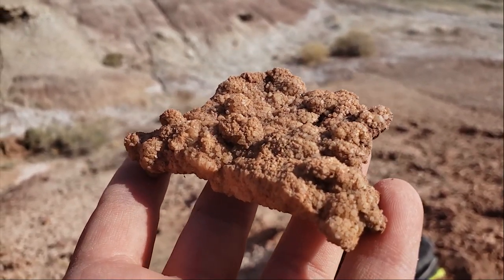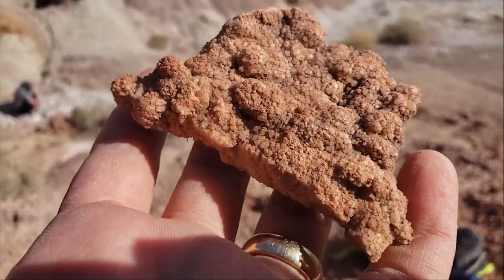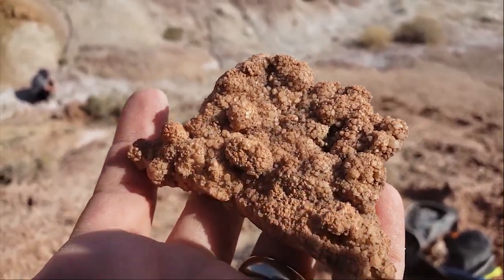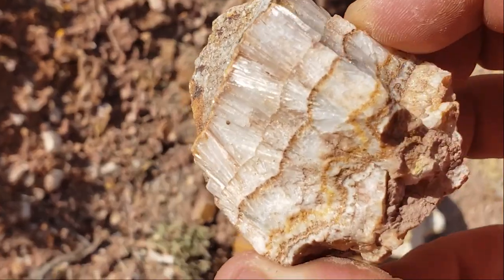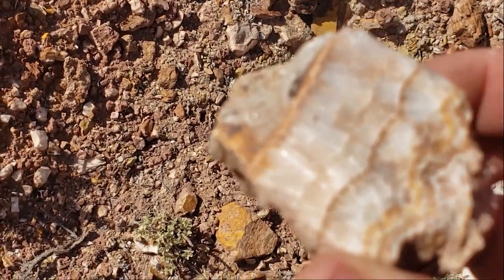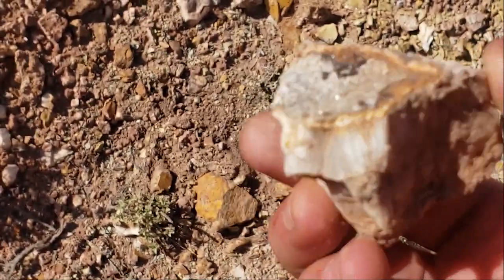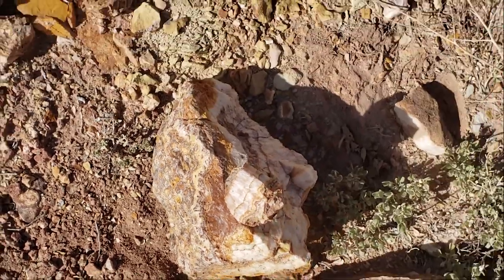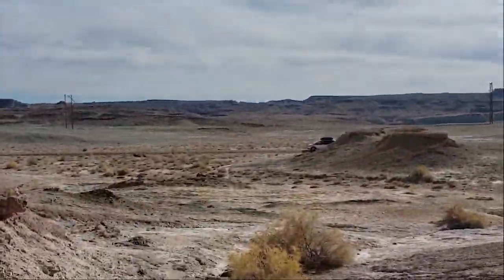Any one piece found out of this area, I would be so stoked about. There's just so much. Wow. These are almost like baguettes, with a little druzy on top. Wow. Okay. I'm going to be carrying a lot back. This is the wash right below it. And there's opal out there.